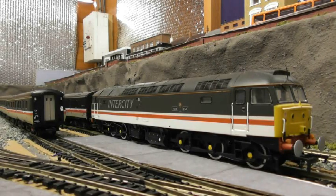Then there was lastly Cross Country. This was the services that didn't serve London, and especially the North East to South West corridor. It ran from as far away as Aberdeen to Poole, Newcastle to Bristol Temple Meads, Glasgow to Penzance. There were all sorts of services, and Birmingham New Street became one of the main hubs for the Intercity Cross Country. It became a subsector in its own right in 1986, previously being under West Coast management.